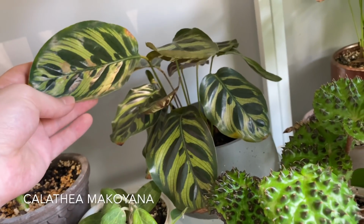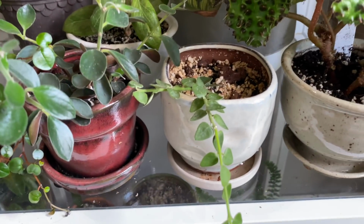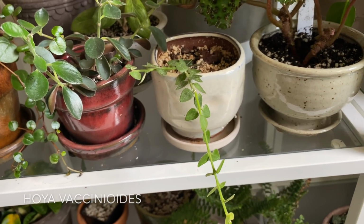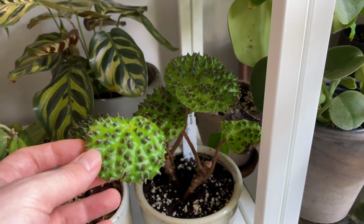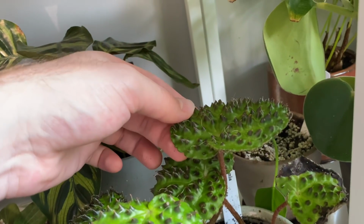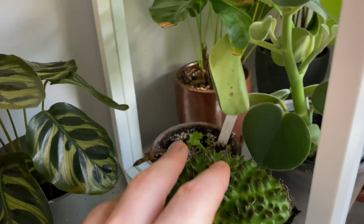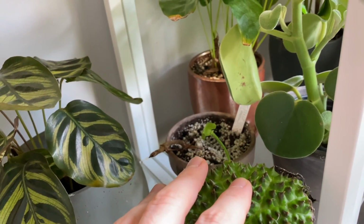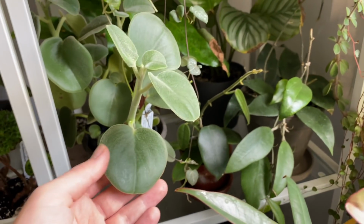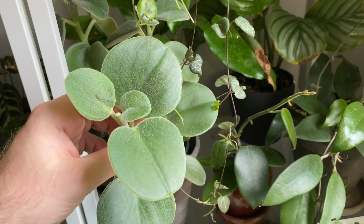And then a Calathea macoiana. Then this right here is a Hoya vicinioides. And then a Begonia melanobulata. Really funky plant. Got some really interesting topography on the leaves. And hiding back behind that, it's really difficult to see, is just a little cutting that I'm growing out from Philodendron domesticum. And this is a Peperomia incana, a really lovely felted peperomia, one of my favorite plants.